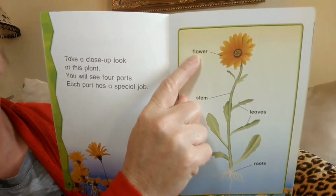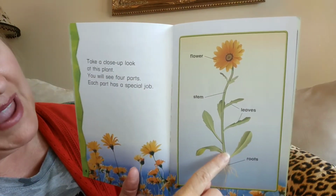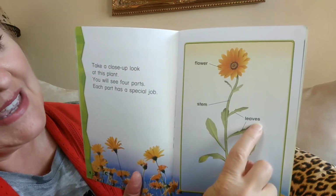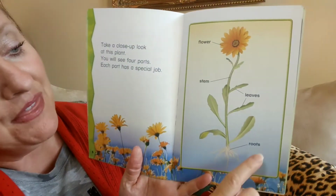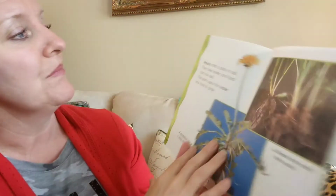That word says flower. It's pointing to the flower. And this long part of the plant is the stem. And then do you know what these are? Leaves. And then down below the soil, we've got the roots. And all the parts have their own special job.